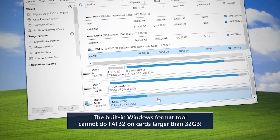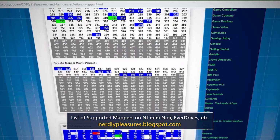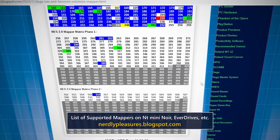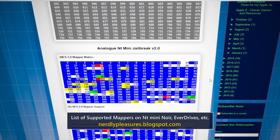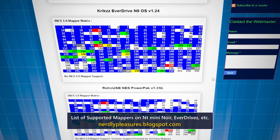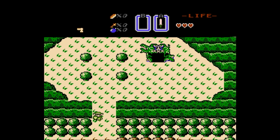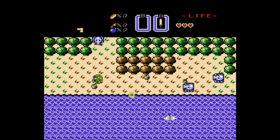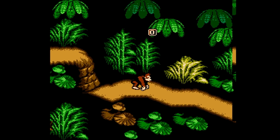allocate my space properly. The blog Nerdly Pleasures has a great post comparing the mapper compatibility matrices of the Noir, the previous NT Mini, the Mister, and various flash cards, revealing that the jailbroken Noir may overall be the most highly compatible ROM loading hardware for the NES and Famicom to date. Keep in mind that there are some mappers that may be supported by the EverDrive N8 Pro and not the Noir, and vice versa, but most incompatibilities revolve around hardware used in homebrew or pirate games, not officially released software. Even still, you're likely to find that most homebrew and pirate ROMs should work.